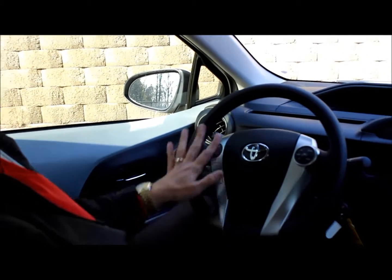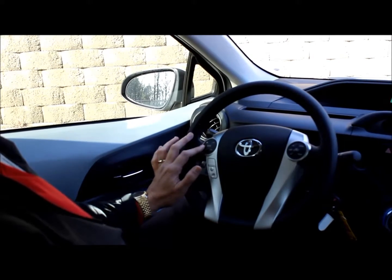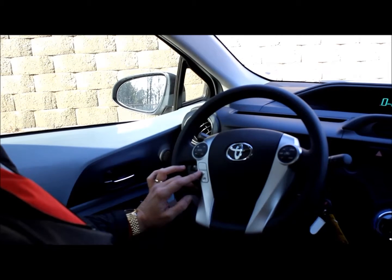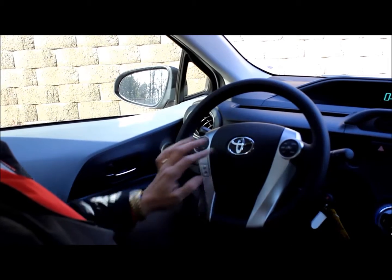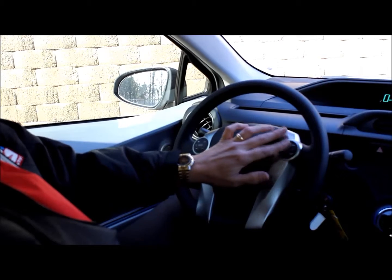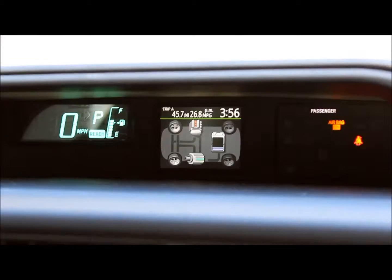If we look at the steering wheel, you do have these steering wheel controls. On the left side, you're going to have your stereo or audio controls, volume, changing the channels up and down. Right below it, you're going to have your Bluetooth. It does have the Bluetooth system in here. You can Bluetooth for your phone, your music, right through your stereo. On the right hand side, you're going to have your displays and your temperature controls, as well as your tripometer.